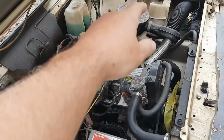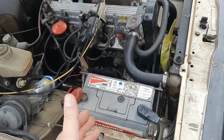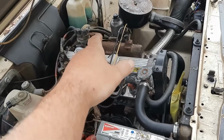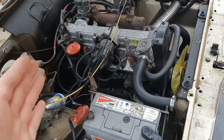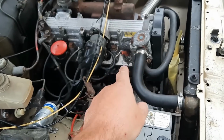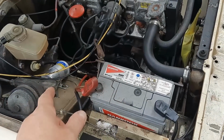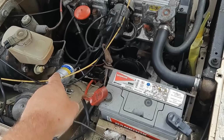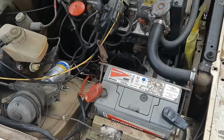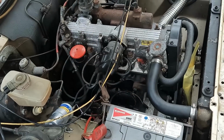So we went through everything. I taught her all the things you need to check, like you've got spark, that you've got voltage to the battery, you've got fuel getting to all the filters, that kind of thing. And in the end, we diagnosed a bad coil pack because we had weak spark. The coil pack was getting very warm. So I nipped down to the motor factors first thing this morning, grabbed the coil pack, and she started straight up. So fingers crossed she gets me back to work okay.